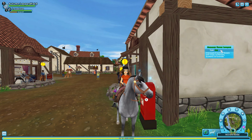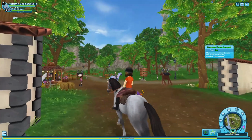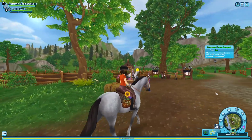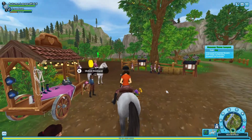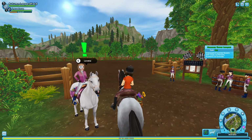Yes. Oh my gosh. It's so cute. Look at it! I can't take my eyes off of it. Oh, I'm sorry. Oh, gosh. Oh, my gosh. Thank you. Thank you, Star Stable.